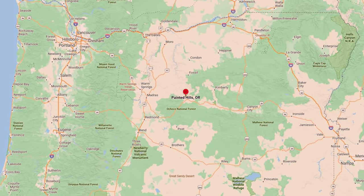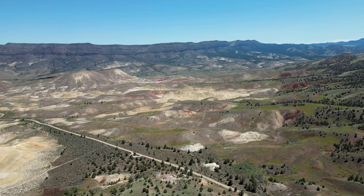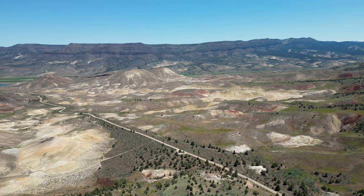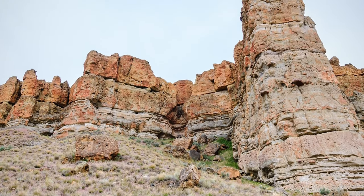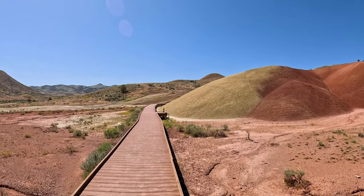The John Day Fossil Beds National Monument is named after the John Day River, which flows through the area. This unique landscape is divided into three units: the Sheep Rock, Painted Hills, and Clarno units. Each unit offers a different glimpse into the past, with its own distinct geological features and fossil records.